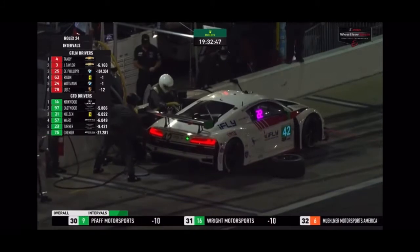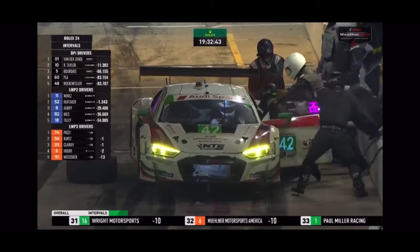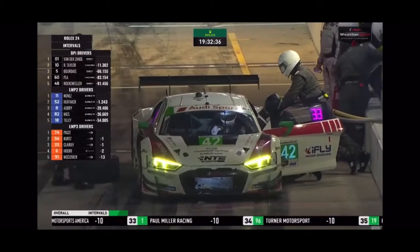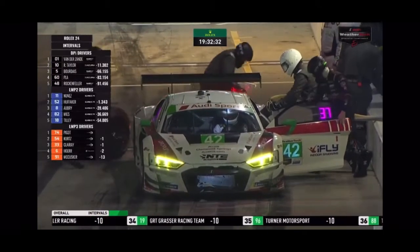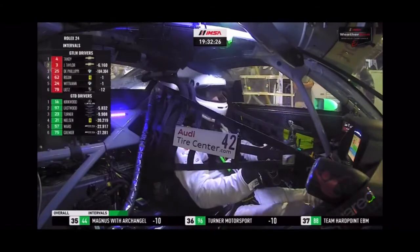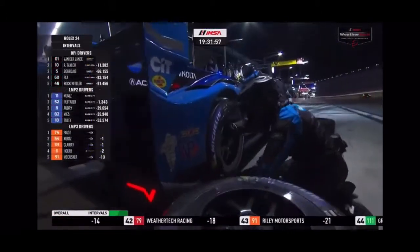Also on pit road is the Audi from NTE Sport. So Andrew Davies bringing that car in for another stop. And how many stops then has the Audi made? That'll be its fifth, which is about right for GT Daytona. Carl Kirkwood yet to make its latest stop. Once it comes in, that'll be stop 5 as well. Yeah, take the start of the race.